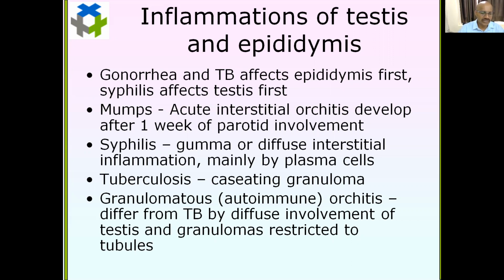Microscopically, there are necrotic foci, and AFB, acid fast bacilli, can be demonstrated in these lesions by ZN stain, Ziehl-Neelsen stain. The lesions can cause extensive destruction of the epidermis and may cause chronic discharging sinuses of the scrotal skin. Chronic discharging sinuses on the scrotal skin are seen in case of tuberculosis.